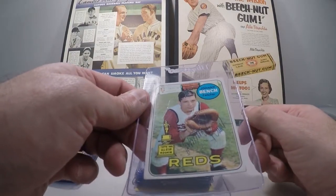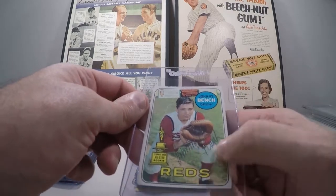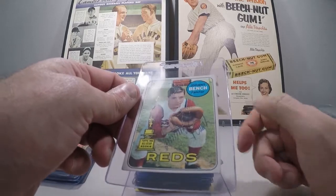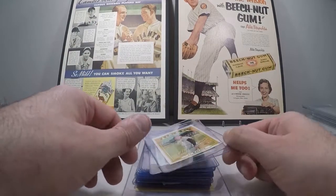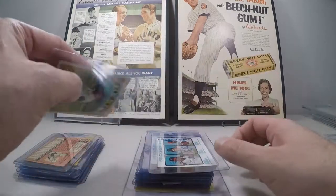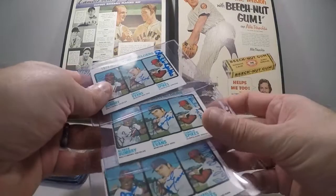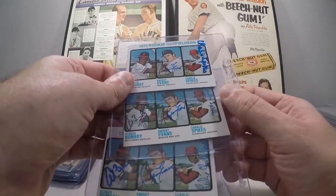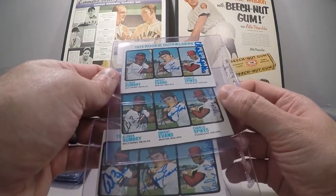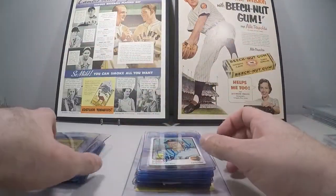1969 Topps, low grade, probably fair, good, but a good Johnny Bench signature on his All-Star Rookie. A nice 1972 Topps Al Kaline. One, two, three, triple signed: Al Bumbry, Dwight Evans, Charlie Spikes. The Charlie Spikes Award goes to me.